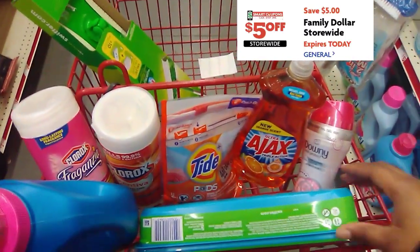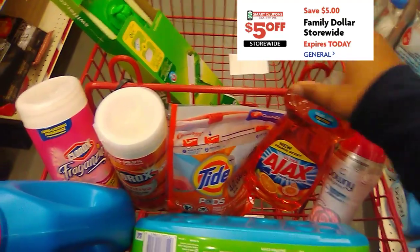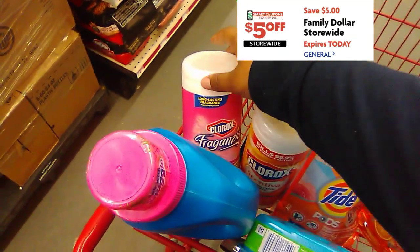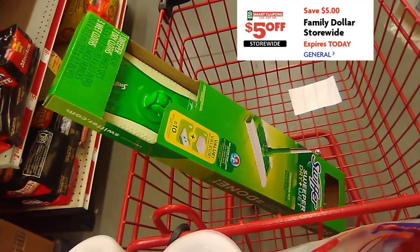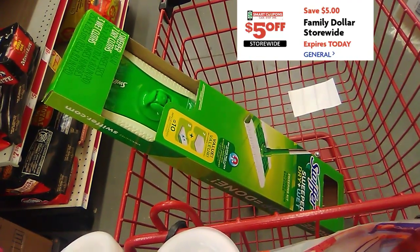Okay, you guys, these are all the items I have in my cart. The Downy, the Ajax, the Tide, the Clorox, the All, the Swiffer, and the Swiffer WetJet Broom.